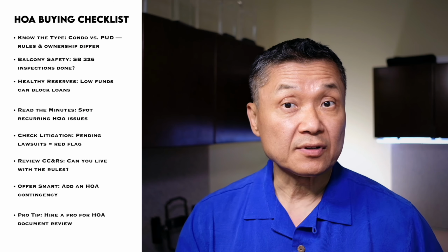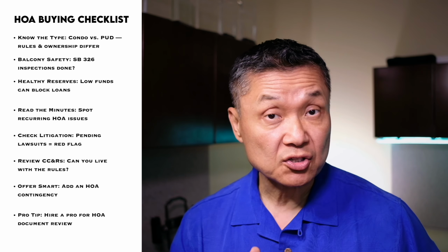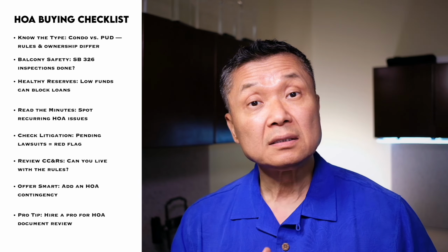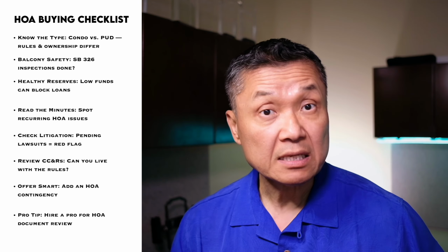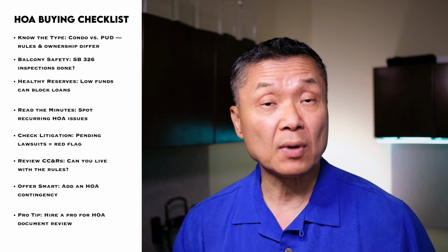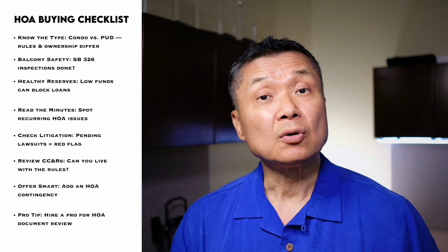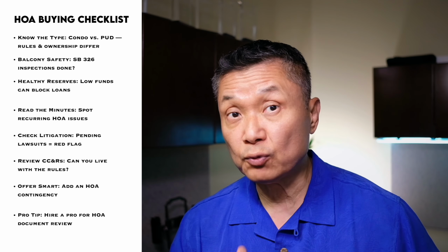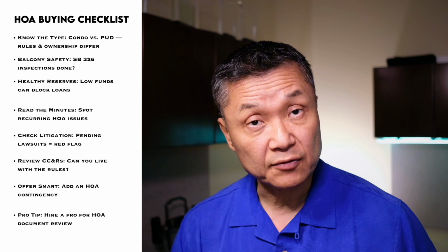So let's talk about key takeaways. Understand the difference between condos and PUDs. For condos, verify that SB 326 balcony inspections have been completed. Check reserve funding. Remember, lenders won't fund if they consider reserves to be too low. Review meeting minutes to understand the major HOA issues. Verify that there's no pending litigation. Read the CC&Rs to ensure that you can live with the restrictions that are in place. And include HOA contingencies in your offer if you need to.